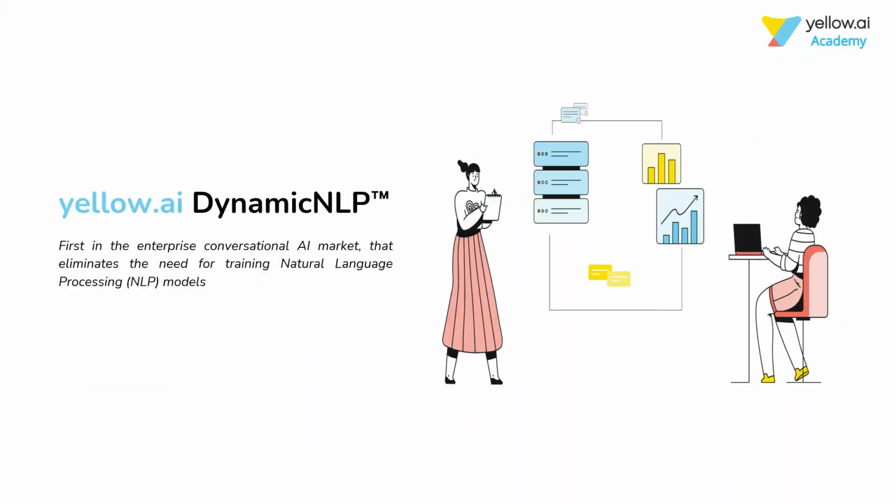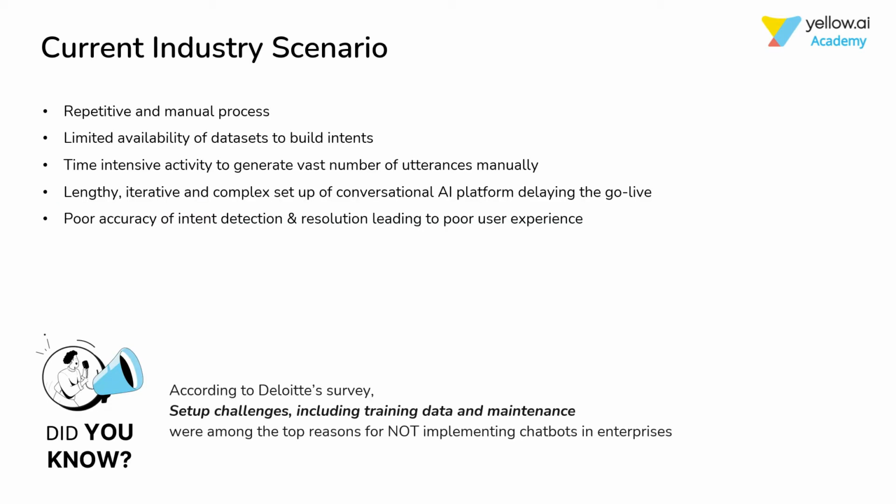Welcome to this overview of DynamicNLP, Yellow AI's proprietary technology. It is first in the enterprise conversational AI market to eliminate the need for training natural language processing models. Let us first look at the current industry trends when it comes to building intelligent chatbots.